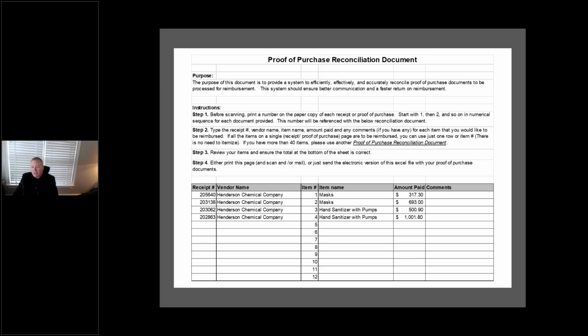It just makes it much easier. I don't have to pick up the phone, ask for clarification. It's clear in this. It makes it a more productive process. It makes it easier for me, and ultimately makes it ensure that you get your check sooner.